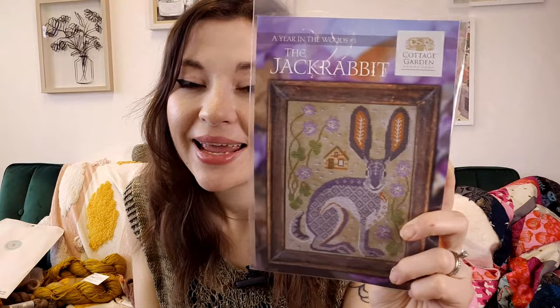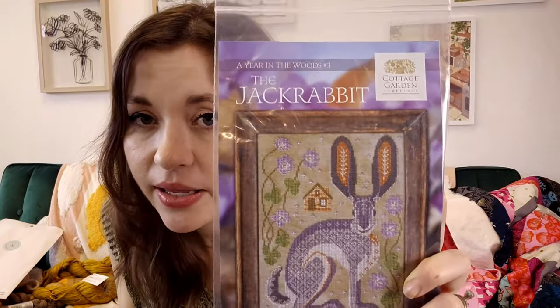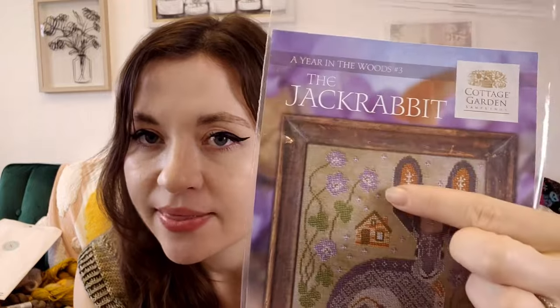I do have another kit that I've gone ahead and purchased at the same time. I'm looking forward to making this one. I love rabbits, so of course it's another rabbit pattern. This one is called the Jack Rabbit by Cottage Garden Samplings. It's very pretty. Sorry for the glare. It's very lovely. You've got this giant rabbit and then a tiny house and some flowers. And you can see in the sample photo, that looks like probably some hand-dyed linen, but it has kind of that antique look to it.